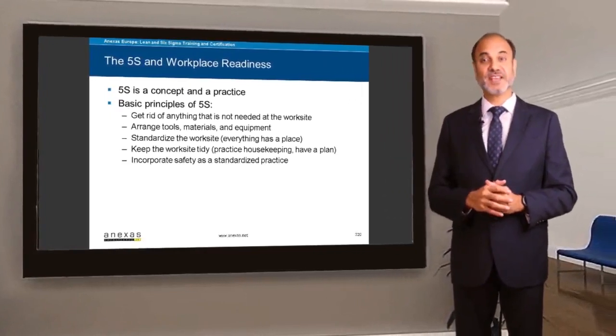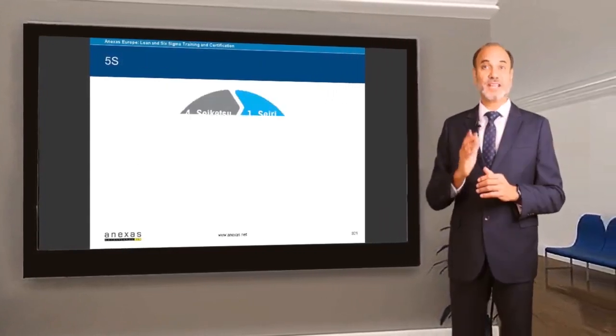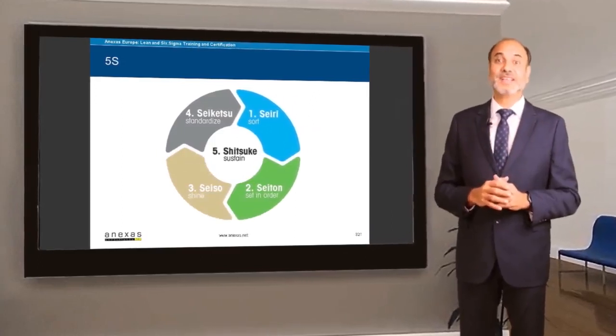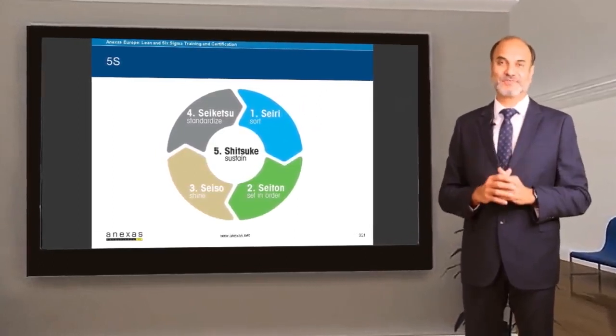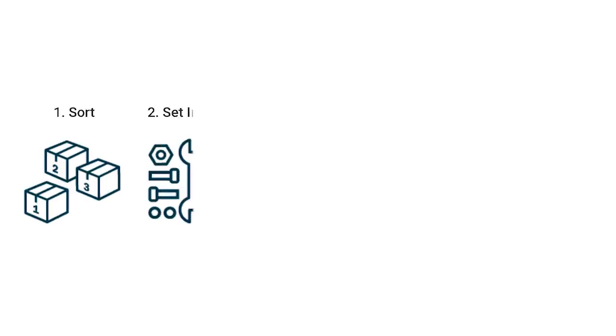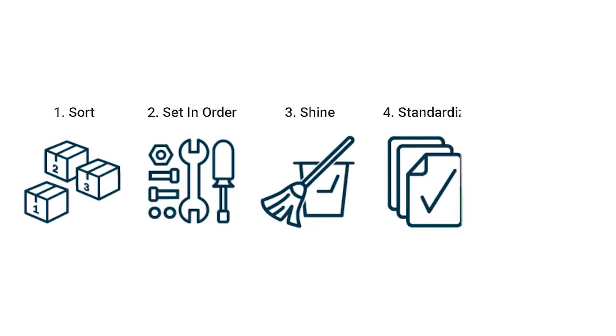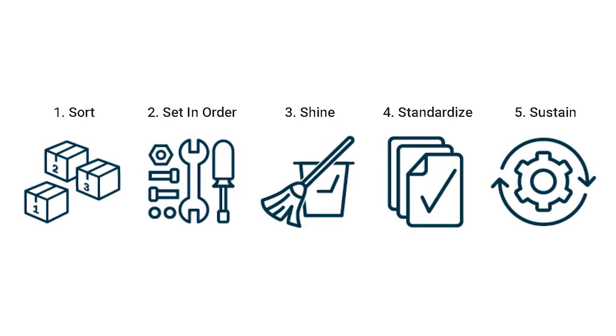Incorporate safety as a standardized practice. 5S stands for 5 Japanese words: Seiri, Seiton, Seiso, Seiketsu and Shitsuke. Translated to English, they are sorting, straightening, setting in order, sweeping, shining, washing, cleaning and tagging abnormalities, standardizing and sustaining. Let us see one by one.